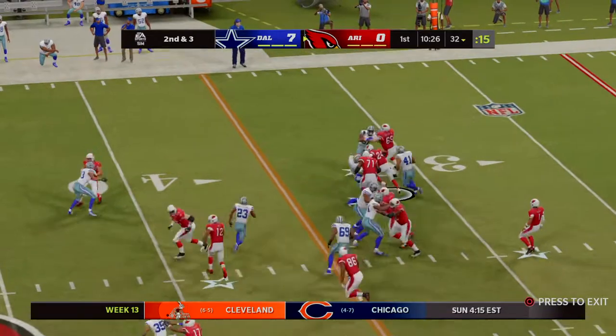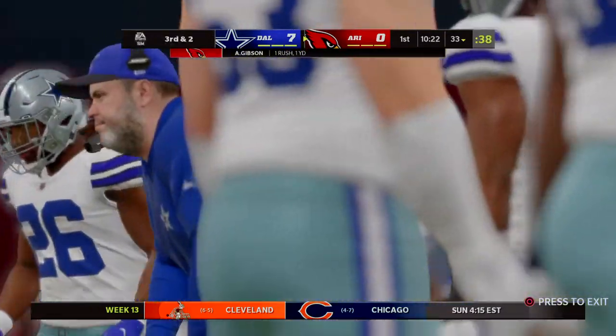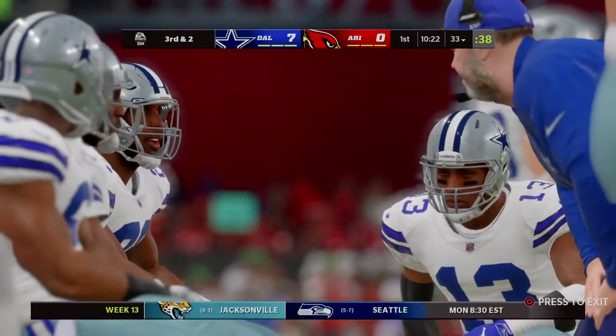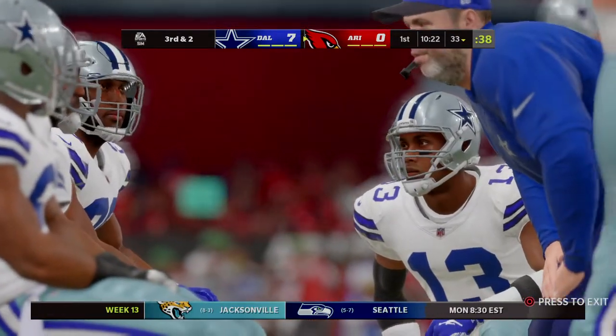They'll run for the first time with Antonio Gibson. He'll be tackled shy of the 35. The power move there couldn't buy him much space. Just a gain of a yard there, and now it'll be 3rd down. Well, this defense for the Cowboys, they were terrific last week in the win over Denver.